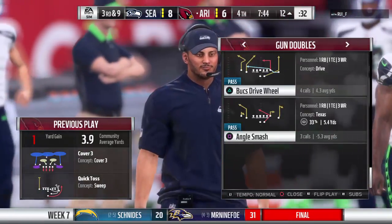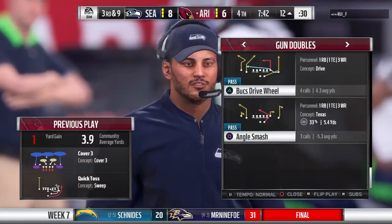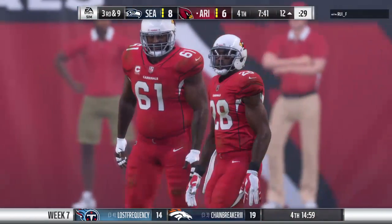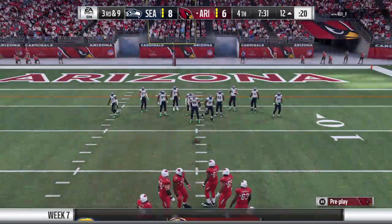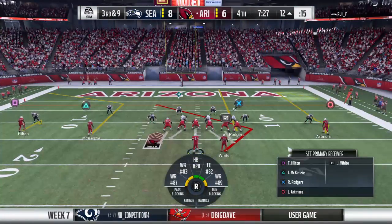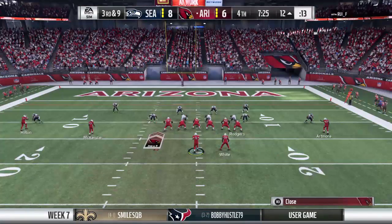So if I'm an offensive coordinator, there's one thing that I know for sure. This is one of the top 5 teams in the NFL against the run. So when I look at my playlist, I'm probably thinking about throwing it. The Cardinals on 3rd down, not good. 0 for 4 thus far. This is 3rd and 9.